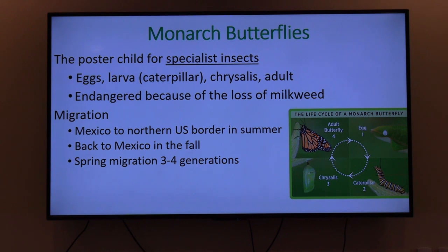Now, the plight of the monarch is pretty well known, and I call monarchs the poster child for specialist insects. So the life cycle of the monarch: you have an adult butterfly, it lays an egg, the egg hatches, that's the caterpillar or the larval stage. Then at some point that caterpillar spins a chrysalis or a pupa, and then when it breaks out of the pupa, it's an adult. The caterpillar has to eat milkweed. If the egg is laid on anything other than milkweed, that caterpillar, when it hatches out, can't survive because it doesn't eat anything but milkweed. The epitome of the picky eater.